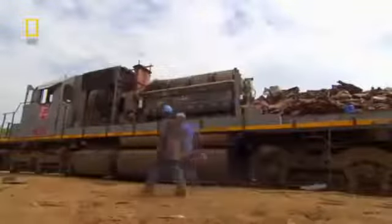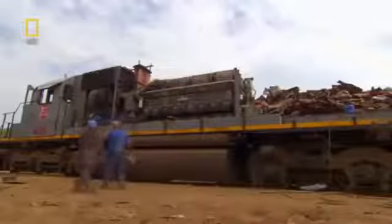Go and blow them bolts, we'll jump that thing off. But skinning this loco is the easy part. The biggest challenge is yet to come. The team must still remove over 4,000 kilograms of components. It's time for stage 2, the gut-out.